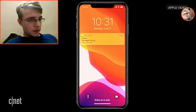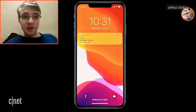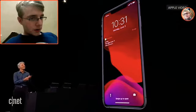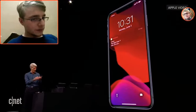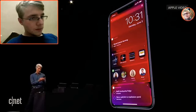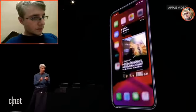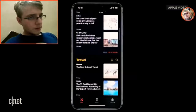Take our first live look at iOS. Now, here it is in its traditional light appearance. It's gorgeous new wallpaper. Okay, let's begin our descent into darkness. Look at that. The gorgeous dark wallpaper. Notifications look great. Let's take a look at our widgets. Just awesome. Let's take a look at some apps. We'll start with news. Check it out with a gorgeous, dark appearance.